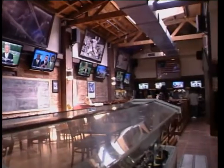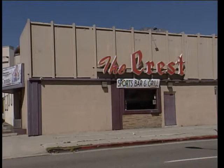Here in historic Old Torrance, the beautification process is not only happening on the outside, it's happening on the inside. The Crest Sports Bar and Grill has made a few upgrades. New owners Shane McCulligan and Jason Rath have been friends for 18 years, co-workers for 13, and in December of 2010, joined together as owners of the Crest Sports Bar and Grill.